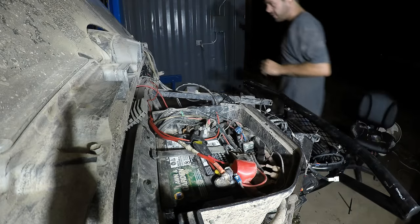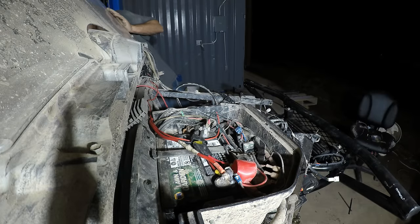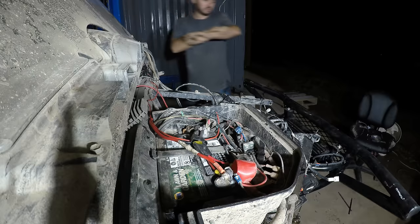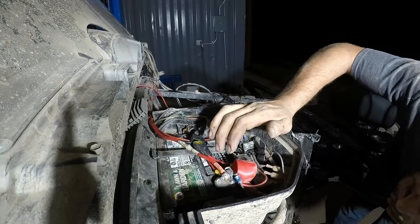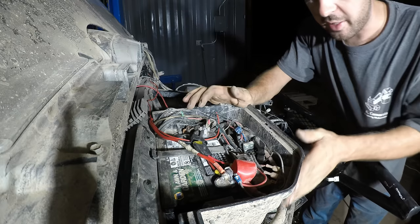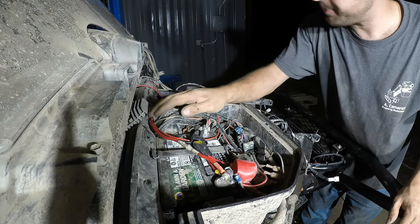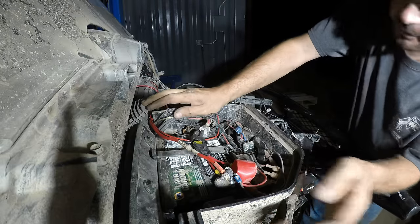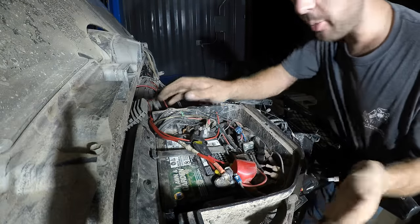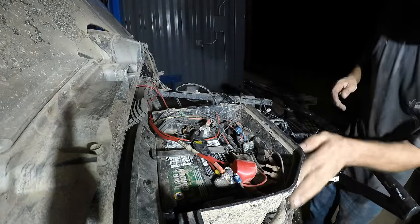All right, it's not lighting up. All right, it says 443 hours on it. That's the first time that's ever worked. So that's good, that will be good for service.